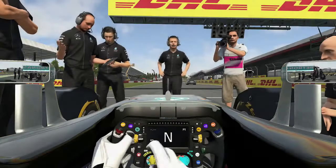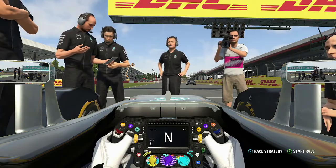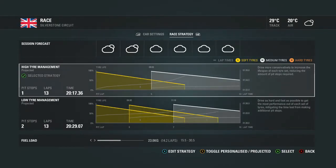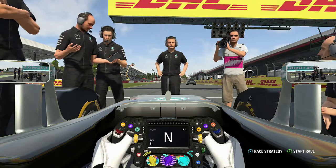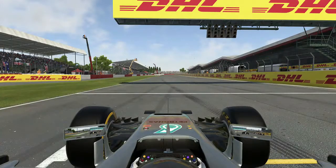Alright then guys, so as you can see we are here on the track right now for the British Grand Prix. We're going to be starting on the soft tyres, which are going to go to about lap 5 of this race. Then we're going to be taking the medium compound tyres all the way to the end of the race. And that is going to be the strategy for today.